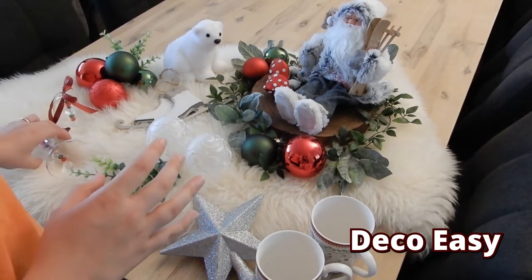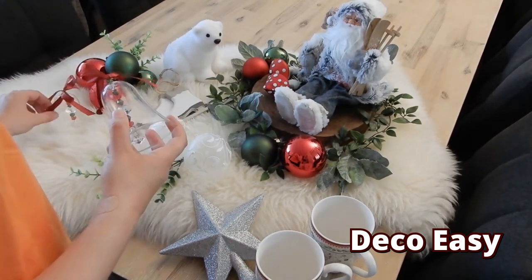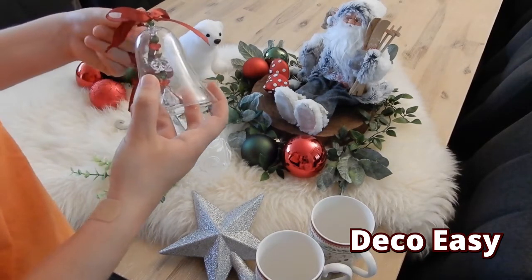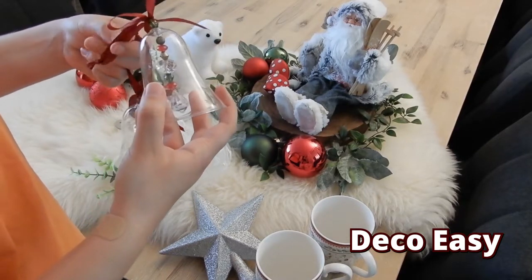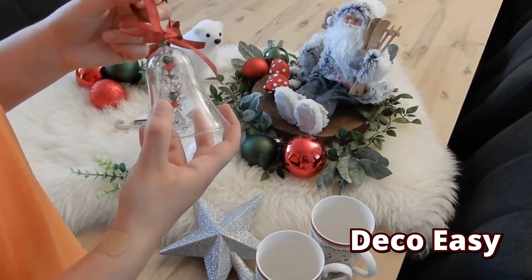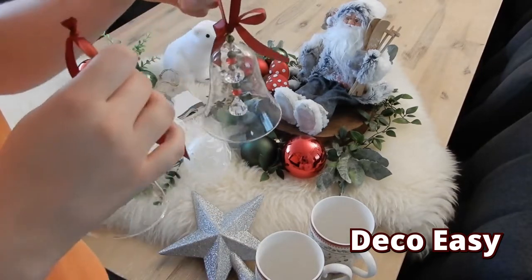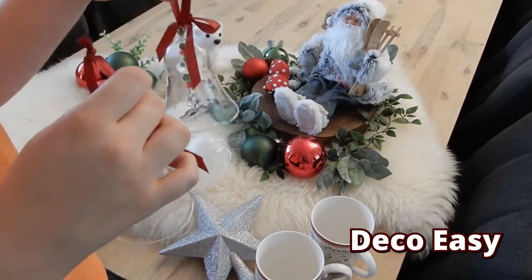Yeah, now we are ready. Arrived at the last two items. These ones are going to make a lot of noise because these are glass bells with plastic strings in the middle with green and a little bit of gold and red color. And now this ribbon won't open for my finger. They really make a cute sound.